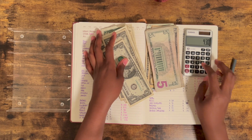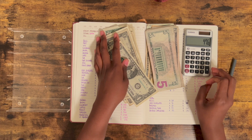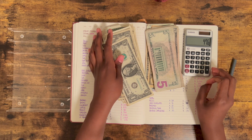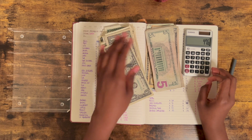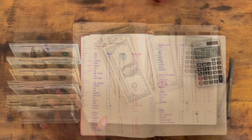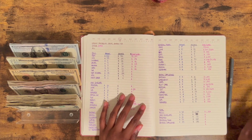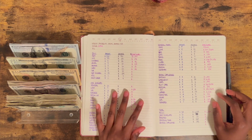$10, $20, $30, $31, $32, $33, $34, $35, $36, $37, $38, $39, $40, $41, $42, $43, $44, $45, $46. That's 46. Oh, I'm $2 more. Okay, that's fine too. So I'm gonna go ahead and fix the money and I'll come right back. Okay, I am back. So let's get started with stuffing.